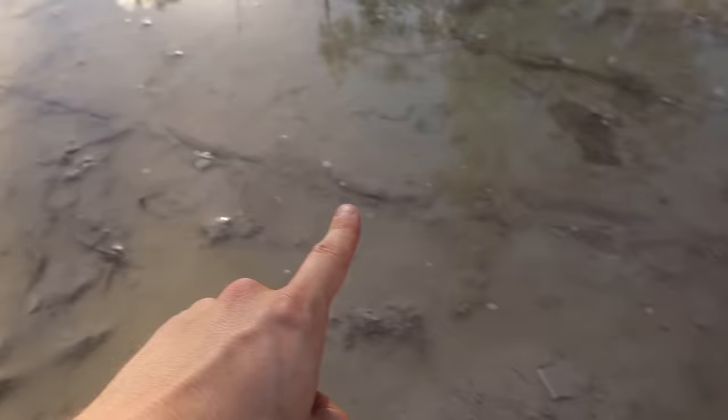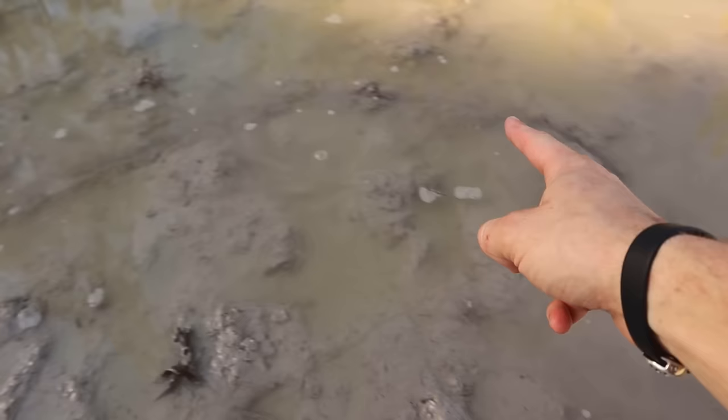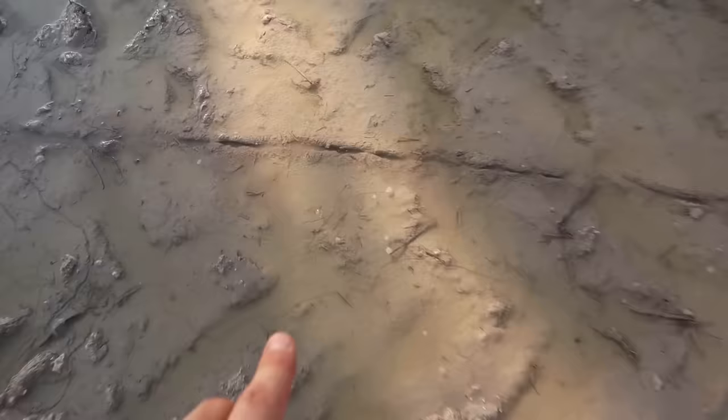Do you guys see that right here? Do you see this line? This line right here looks like a python trail. It looks like a python slithered through the water here. It looks like he just made a little trail right here. That's what you call a tail slide. Either that or a baby alligator. But this right here looks like some sort of a python's tail slide.